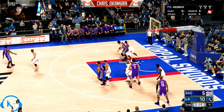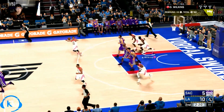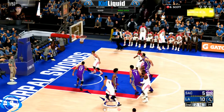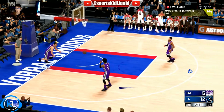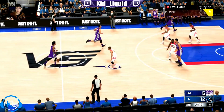He kicks to Kufis. Goes up on the block. Oh, good on that one. Good D by Weber. And now here comes Williams leading the break. Scott. Good. And you have to like the location of this pass. Gives it to him where he can do something with it. Sacramento trails by seven.